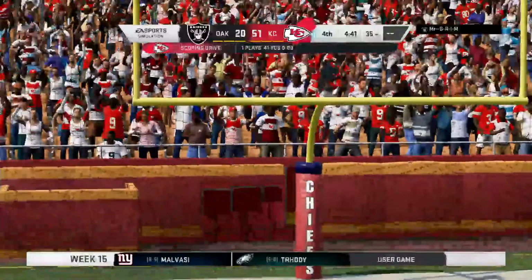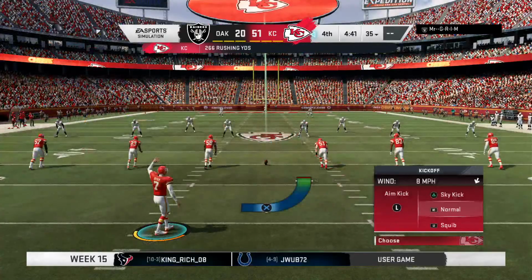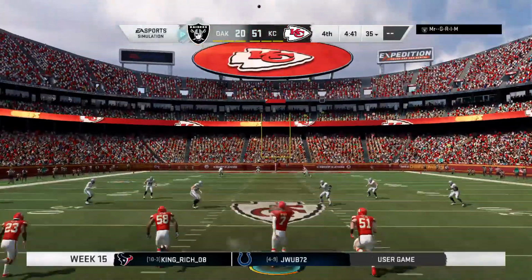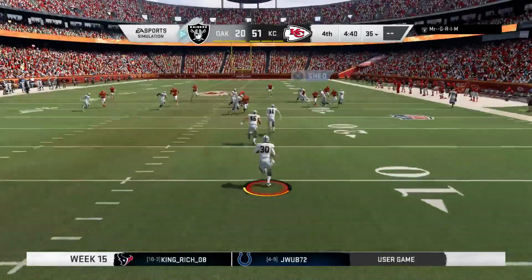Extra point right down the middle. And that will extend this big lead. Chiefs 51, Raiders 20. Now after the touchdown, here's Butker on to kick it away. This is taken at his 4.